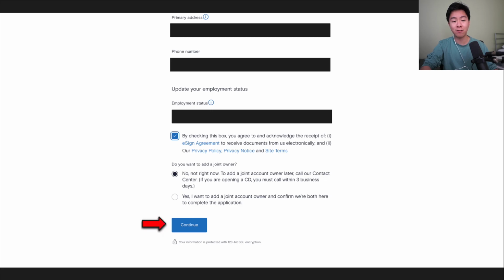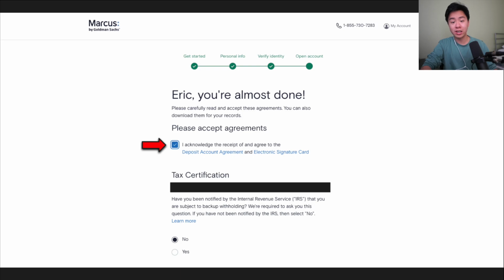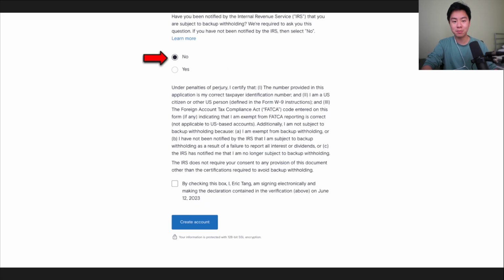You'll then skip the verify identity steps, which actually saves quite a lot of time. Be sure to read the agreements and then update your tax certification information. Most people, to note, don't have backup withholding. And once you're done, check the box saying that your tax information is correct and click on Create Account.